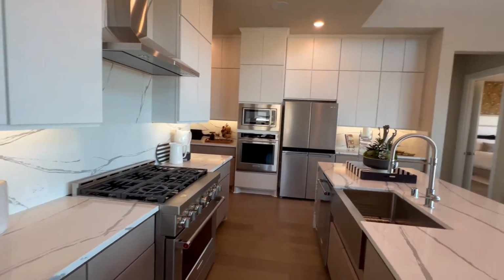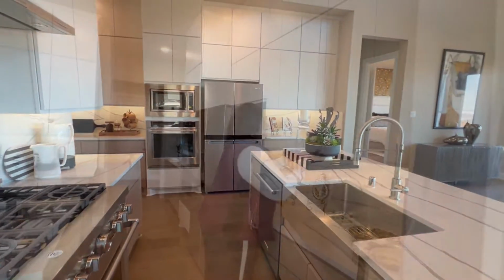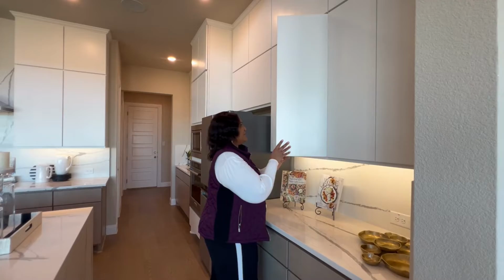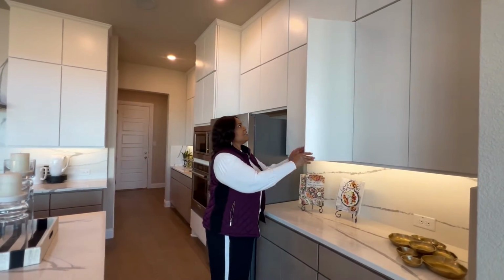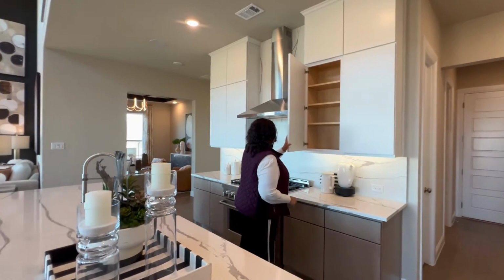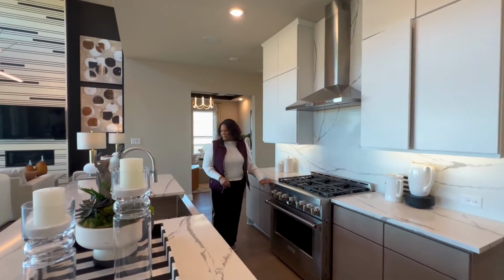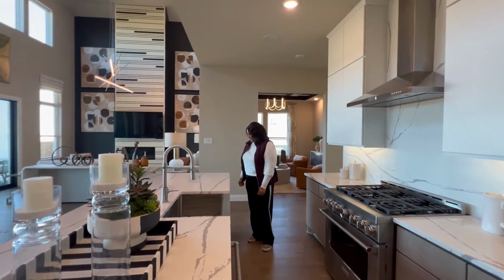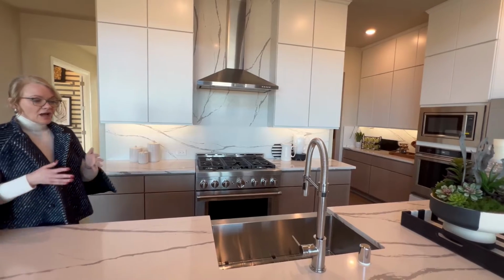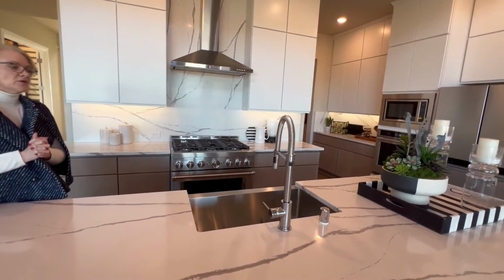They offer the flat panel modern cabinetry, but you also have very traditional shaker panel or raised panel cabinets that you can choose if the modern's not your thing. Here, instead of doing a traditional backsplash, we've done a slab backsplash to match the countertops. And like Tracy mentioned, the waterfall edge on the island. You have farmhouse sink options. You've also got your more traditional split sink options as well.